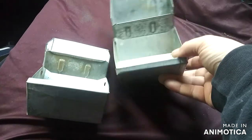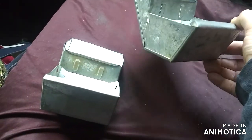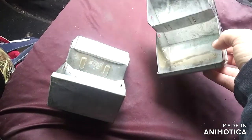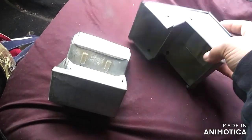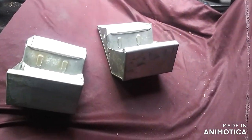So I bought these a while ago, and I got them off of the Wish app or something. And they are super small, but I'm thinking I can modify them a little bit and we can use them for quail feeders, because I would like some feeders inside their little run.